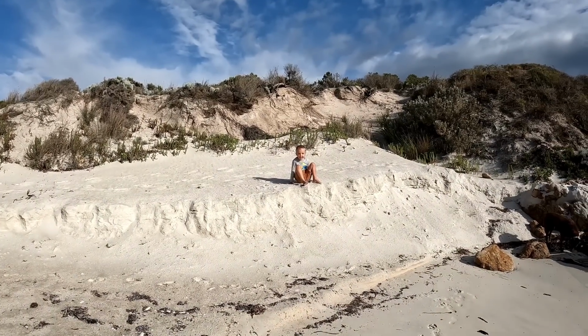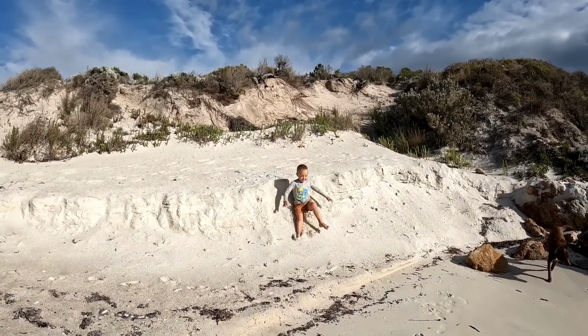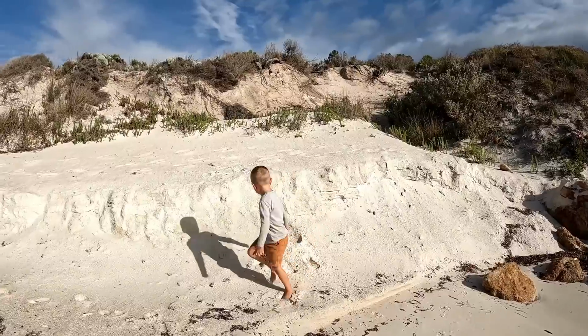Do you know how it's done, Liam? Whee! The sand slide.